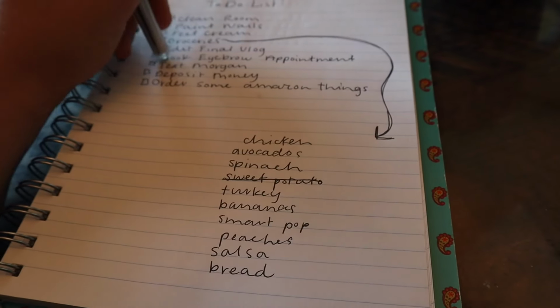Then I also need some toiletries. But I think in a little while I'm going to head to Walmart to pick up these groceries and some toiletry items I need. And then I'm also going to run by the bank and make a deposit. I may come back and lay out a little bit because it looks really nice. So I'm going to go get all my things done.